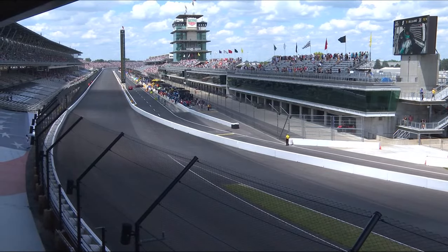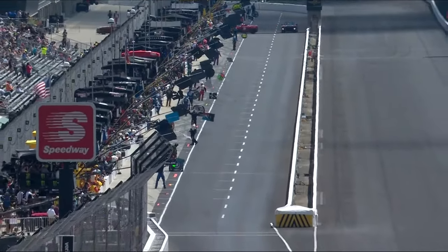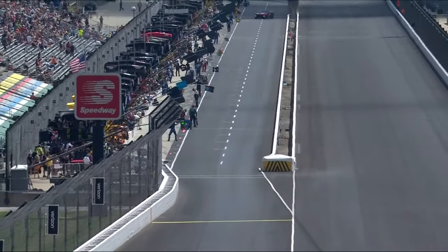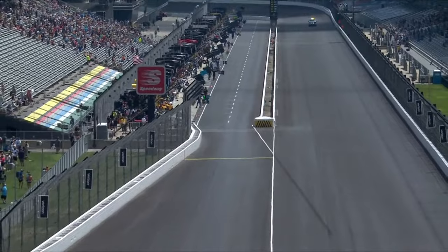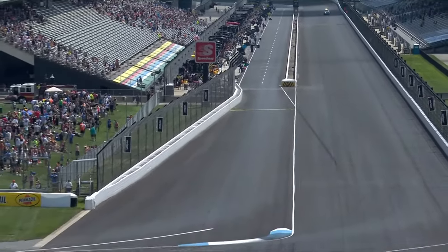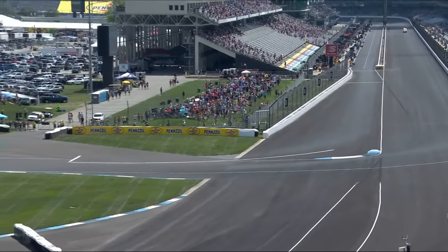A lot of time can be gained getting onto pit road, Rick. Kind of the same way on exit. We know the very historic long pit lane here at Indianapolis. Well, when you leave, you cross that yellow line, and then it's hammered down as fast as you can go to the right of turn one, inside that curbing, inside that white line, and blend over in turn two.